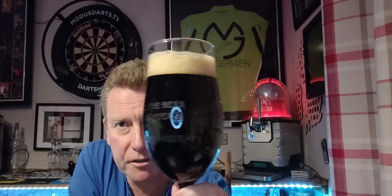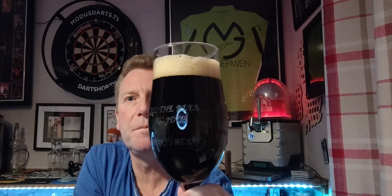So there is a little bit left in there. I'm going to leave a little bit of a gap so I can swirl the glass. But looks wise, that is absolutely jet black. There is nothing coming through. We've got a lovely light sort of tan head on top, a finger of that packed with bubbles. Looks decent. There is a bit of carbonation going up, but I can't see an awful lot.